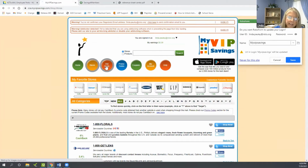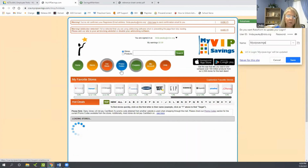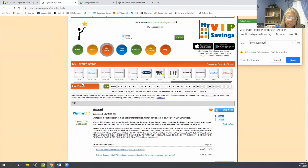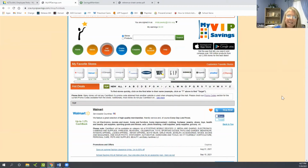So they have hot deals that are just here for a short time. You can find promo codes to shop at your favorite stores, various coupons, and there's a cashback feature you can see here as well for people that are participating in this program. So that cashback part is even better than the old entertainment books used to be, because that was just a coupon and you got some money off. So this is a really fun little thing for your staff.